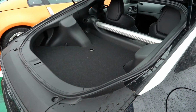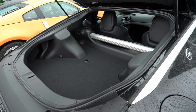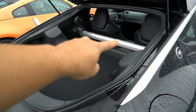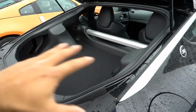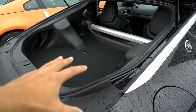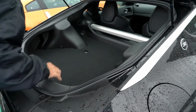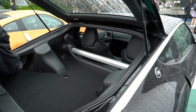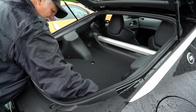All right, so we've got the boot area here. Looks very like the 350 or the 370. There is a big brace bar in the middle there, just like all the other Z cars. But there is quite a large space actually for your items in the boot. It's not a particularly deep boot, but I think it'll be big enough for most people, especially if you're going away or taking it on a bit of a tour. I think there should be plenty of room.